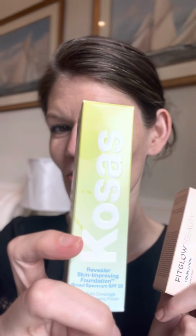So here we are. You all asked for it, so here we go. A side-by-side comparison of two of the most buzzed about new foundations in the clean beauty space. So first up we have the Kosas foundation, which is called the Revealer Foundation. And then we have the Fitglow Beauty Foundation, which was just recently reformulated.